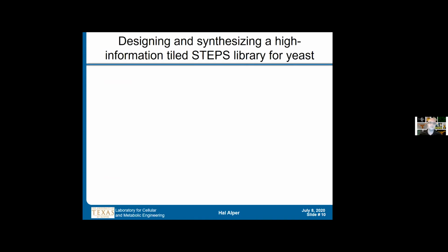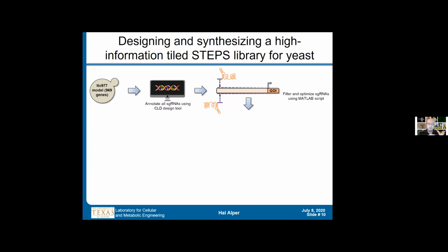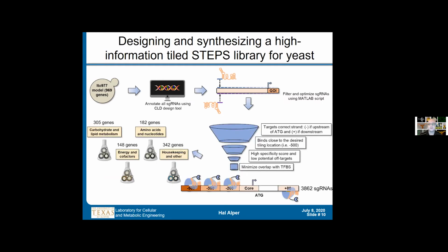So this really enabled high throughput information. We were able to go from a stoichiometric model. We didn't have the sophisticated tools that Ian had talked about a couple minutes ago for defining the guide RNA design, so we had to go through and design those ourselves, and ultimately created about 4,000 guide RNAs that, in several different pools, were able to target some of the major aspects of metabolism so we can tune those all up and down.